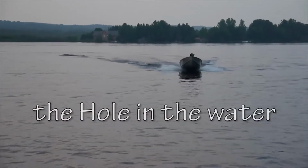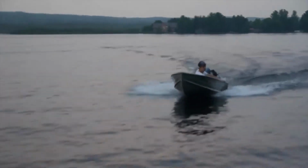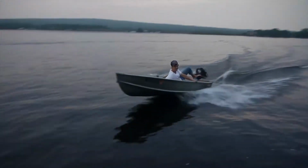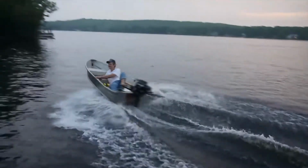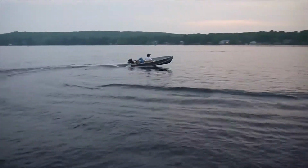The Hole in the Water channel is inspired by the first-time boat owner who realizes he just bought a boat. Come along as we navigate uncharted waters and ride the waves of boat ownership.